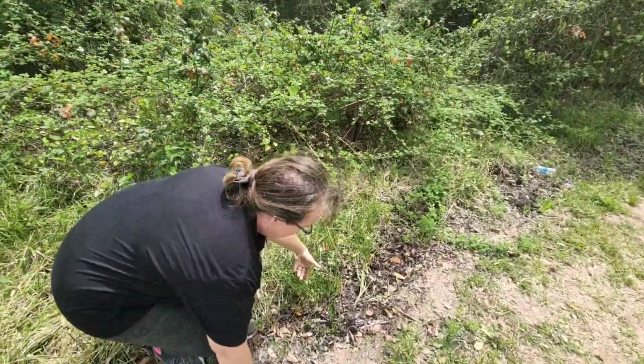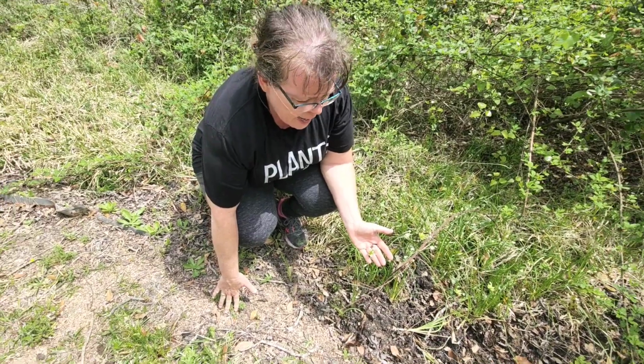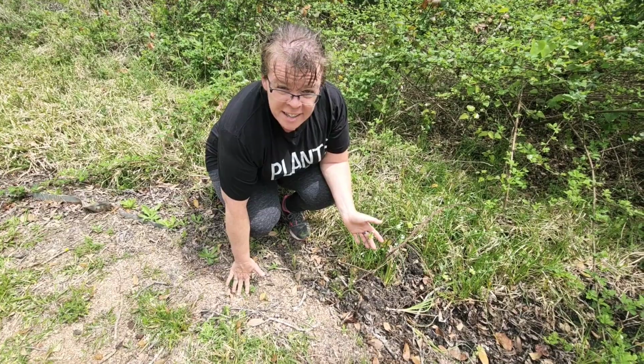This particular plant you might recognize. This is a wild onion. And how we know it's a wild onion and not a mimicker is it smells like onion.